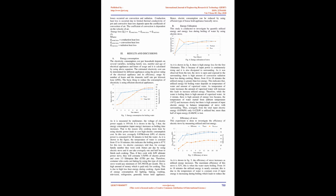Energy conversion efficiency is the ratio between the useful output energy, the utilized energy, and the input energy. The useful output may be electric power, mechanical work, or heat. As observed from Figure 1, the input energy is electric energy and equals the sum of the output energy, thermal energy, and the losses. Utilized energy, Q_HU. Efficiency of the stove equals Q_HU divided by input energy, Q_in, where input energy, Q_in, equals output energy, which equals utilized energy, Q_HU, plus energy loss, Q_L.